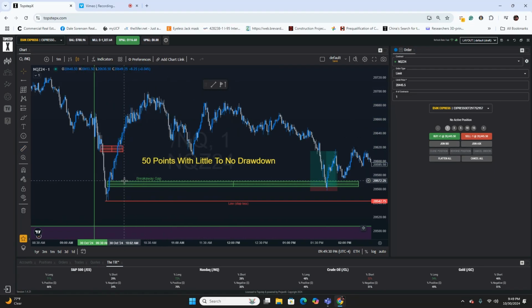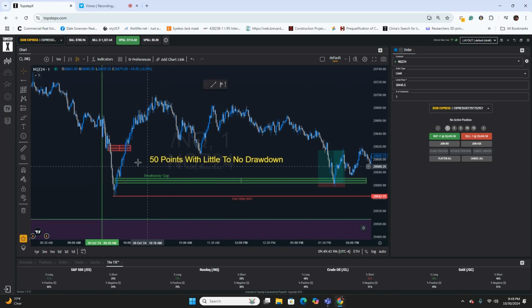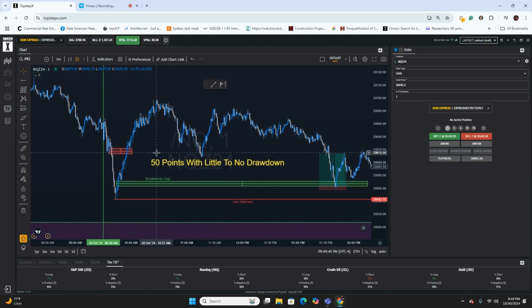Now, I want to be clear, we did not get an A plus entry this morning. No confluences, no signals. But we get this breakaway gap that is untouched and it just moves to the upside. Now, were there ways you can get in on this move early? Sure, but not with my method of trading.